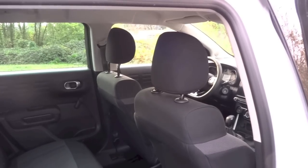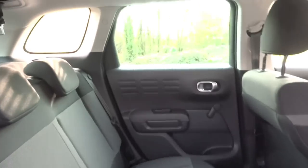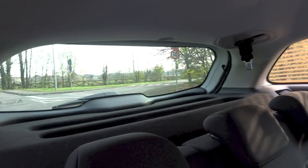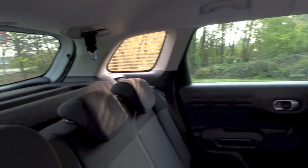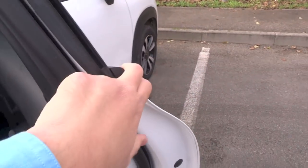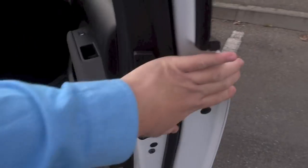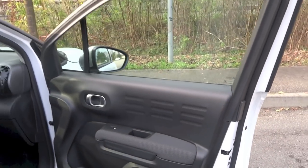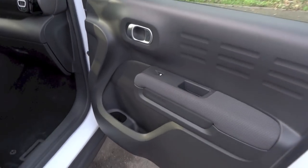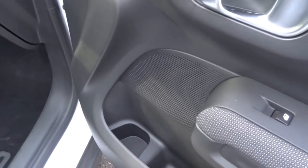Adjustable headrests, front and rear. Window control, storage, bottle holder, and speaker.